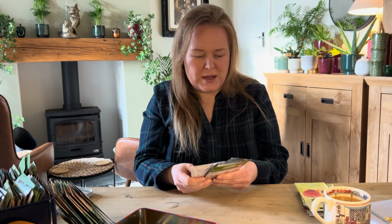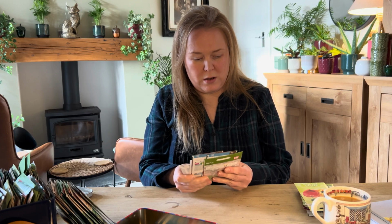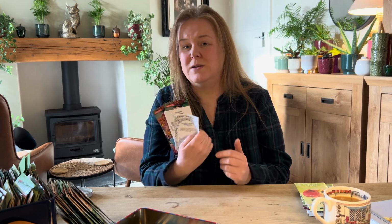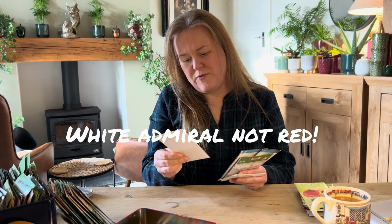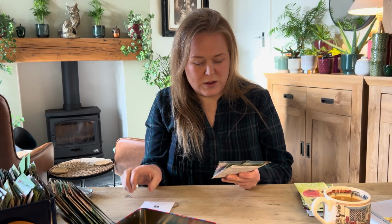And then the other thing that I'm going to grow in the next week or so, probably today or tomorrow to be honest, is antirrhinums. I've got a few different types. The first ones I've got are Red Admiral. Now I've grown these before and they were supposed to get to 1.2 metres, it says on here. They were nowhere near. They were not even a foot tall, but they were really, really nice. I love antirrhinums, snapdragons. I think they're so nice.